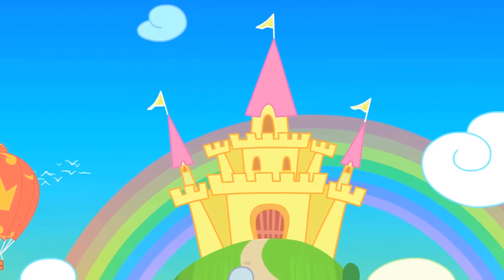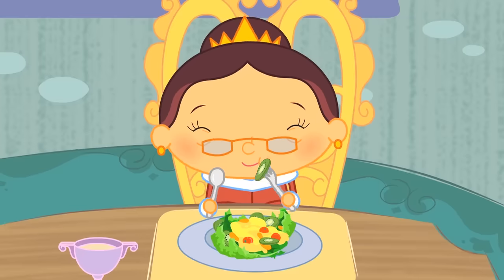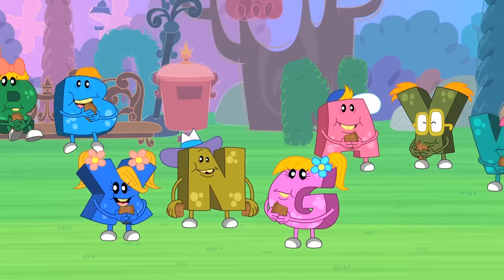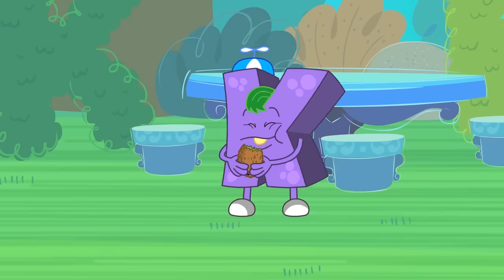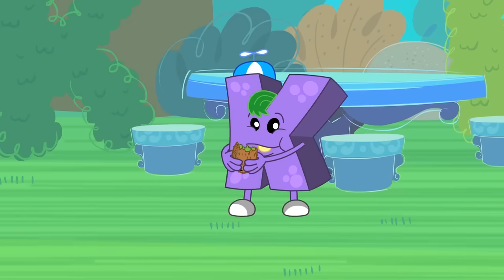So, as the morning sun rose high into the sky, it soon became clear that K-Monster not only returned with enough kiwi fruit for Queen Scribble's breakfast, but had plenty left over for every ABC monster as well. All thanks to K-Monster. Mmm, kiwi fruit. Yum, yum.